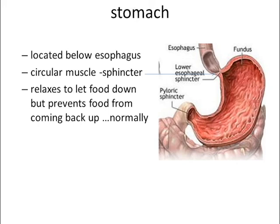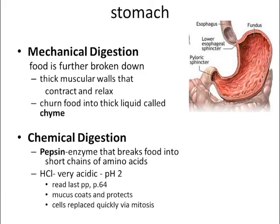That's reverse peristalsis. Yeah. So in the stomach, your blob of food is further broken down with mechanical digestion. The walls of the stomach are really thick and muscular, and they contract and relax and contract and relax and churn that food, mush it all up into a thick kind of smoothie called chyme. But then there's also chemicals that are added. Pepsin is an enzyme that breaks food down into short little chains of amino acids.